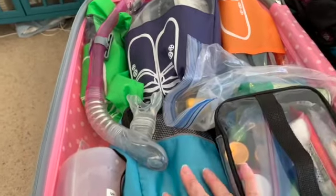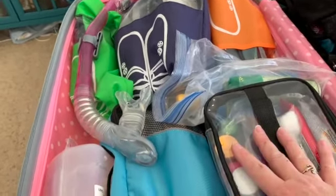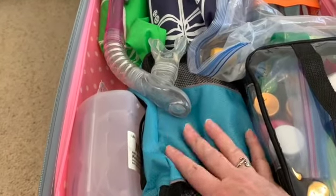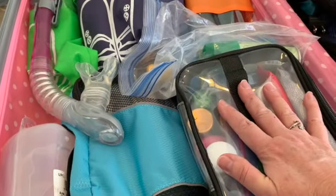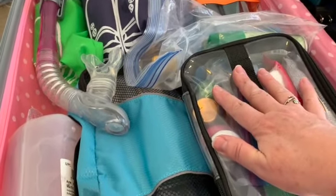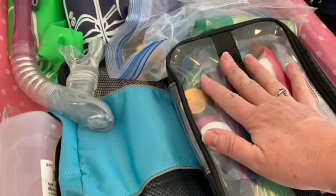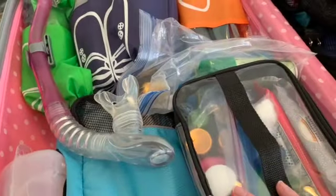Now, I will at the last minute add toothbrush, toothpaste into this bag, and then my brush, comb, etc. into this bag. But this is always packed, and all of the items are always full. I fill up all of the shampoo, etc. when I come back from a trip each month. Almost forgot my snorkel gear, but thankfully I had plenty of room over here.